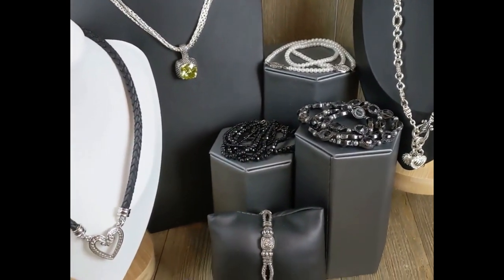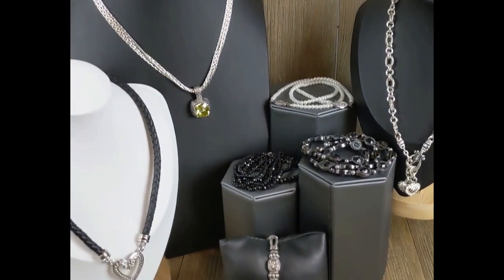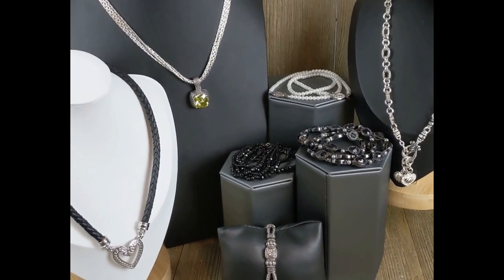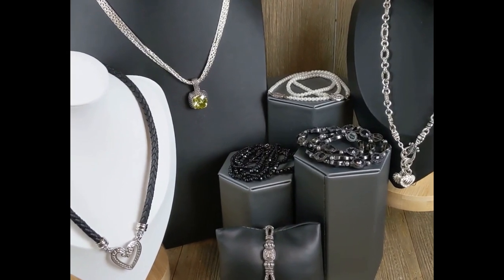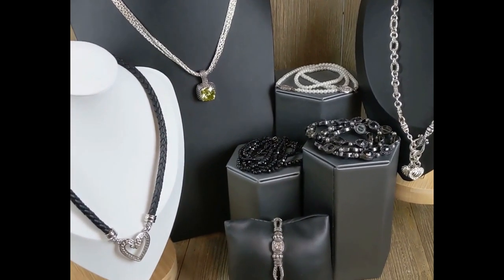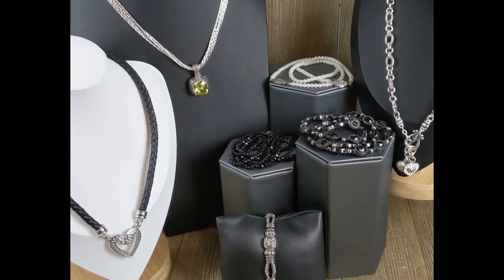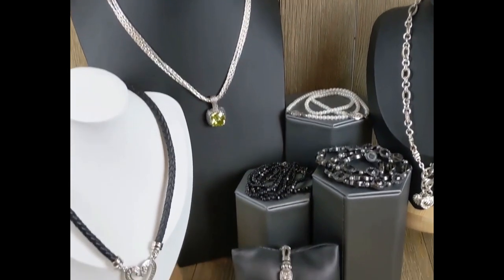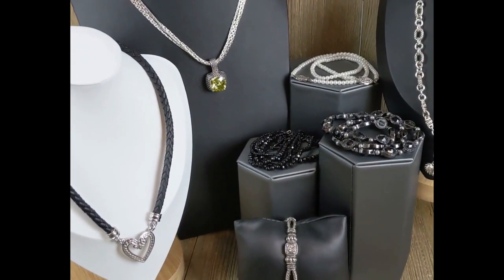So really quickly, I wanted to go over these with you guys because a lot of people don't realize Premier Designs uses sterling silver, rhodium, gold-plated. They use real stones and crystals on their jewelry. So a lot of people, when they see the tag, they're just like, oh, Premier Designs, a dollar. So, you know, it's really up to you guys what you want to sell them for. I collect Premier Designs, so I'm super duper happy about this box.